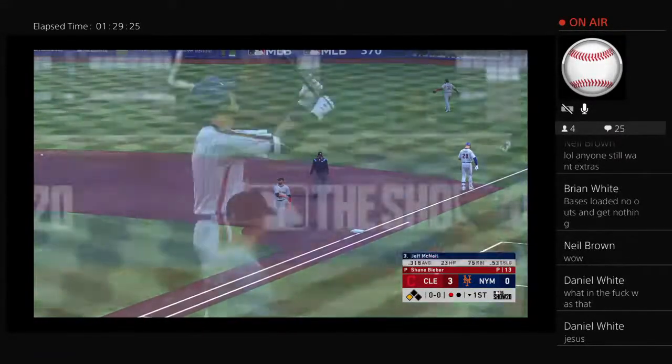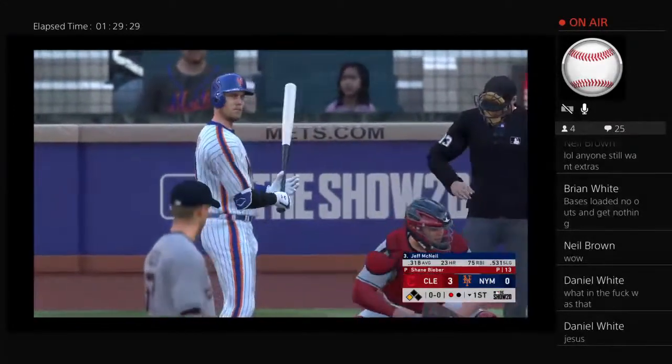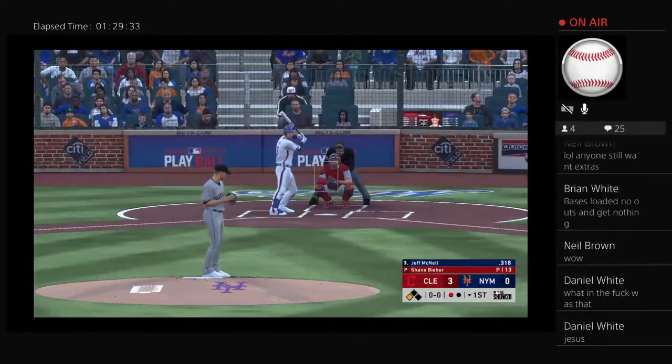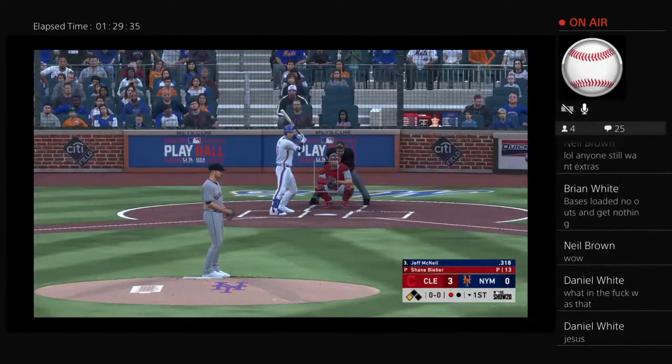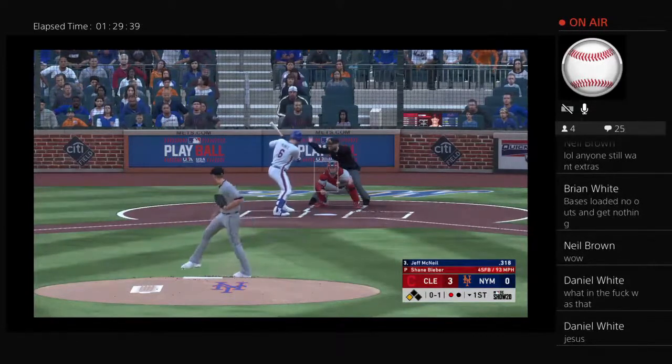1 away now. So a runner at third here with 1 gone. And that'll bring in Jeff McNeil. Number 6. Here's the first pitch to him.